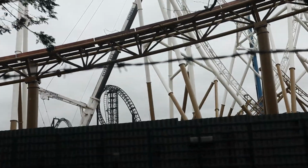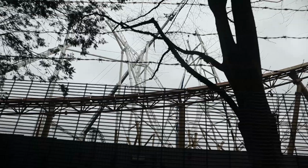Just look at how much shorter Thor looks compared to this. When you're looking at the height differences between the roller coasters, Hyperia is going to be dwarfing the majority of them. At least in Thor's case, it's about 130 foot taller than it. It's going to be a ridiculous ride experience, and I cannot wait for it. I'll be sure to come down here often enough, so hopefully I can see some more construction of this brand new roller coaster.